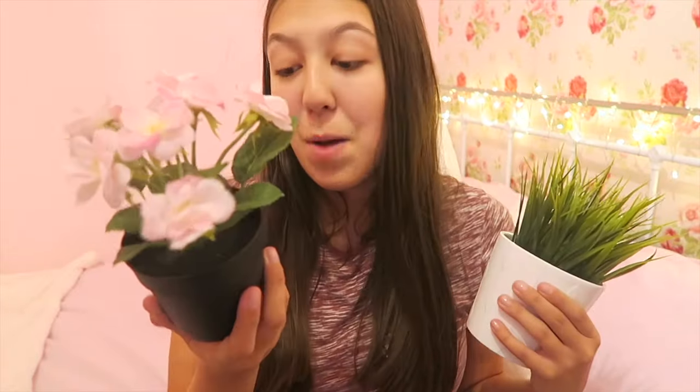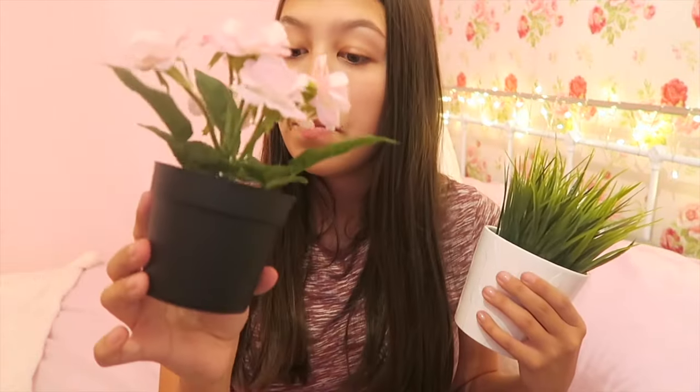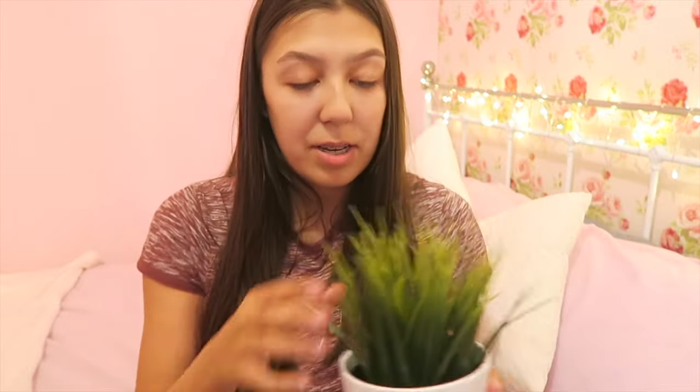And to go with it, if I want to swap it up, if I don't want green, if I want flowers, I also picked up this one, which is just some flowers. So if I don't want the green and I want the flowers, I can just swap it over. Pretty cool, I think.